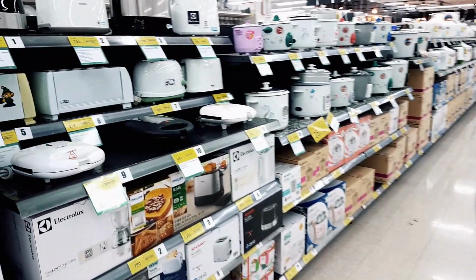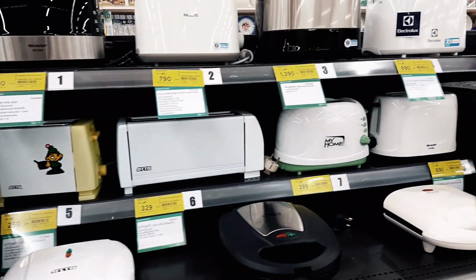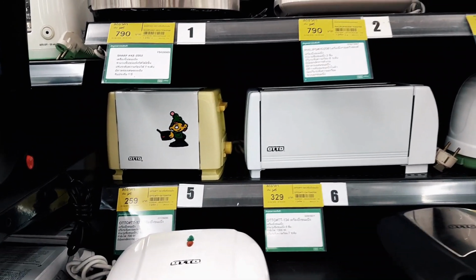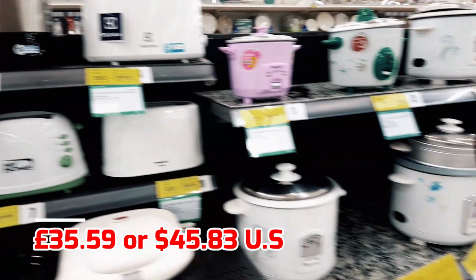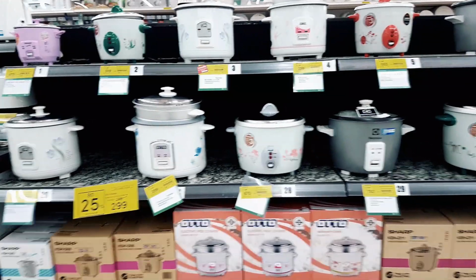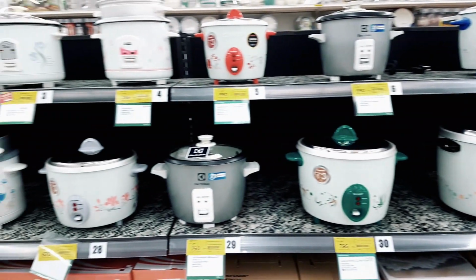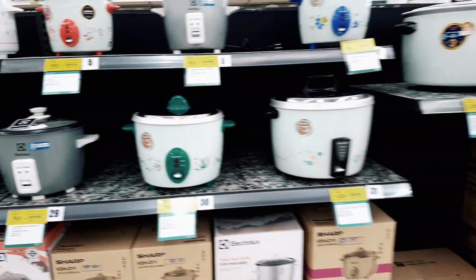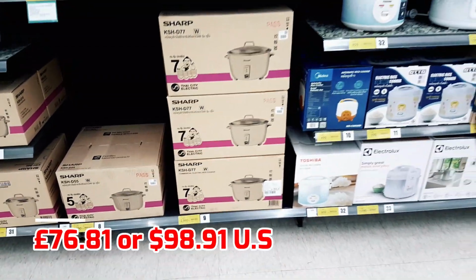What have we got here? Sandwich toaster, 359 baht. Toasters range in there once again, 259 baht for a small one, up to 1300s there for a top brand name. Being in Asia, rice cookers. So you're probably going to need yourself a rice cooker if you've bought one of those big bags there. So as you can see, various sizes and various prices, and you can go all the way up to 3,000 baht nearly there on that one.